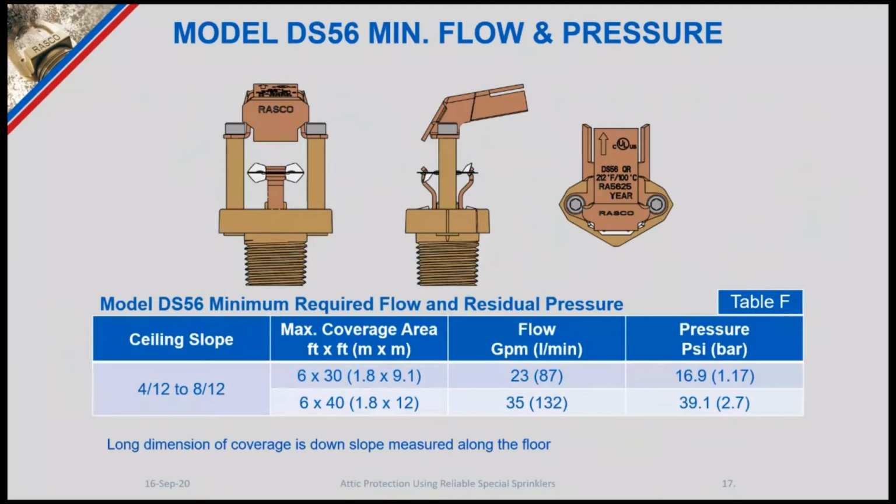The product has two coverage areas with listed flows and pressures. We have a 6 at 30-foot span and we have a 6 at 40-foot span. And you see the resulting flows and pressures for the products.